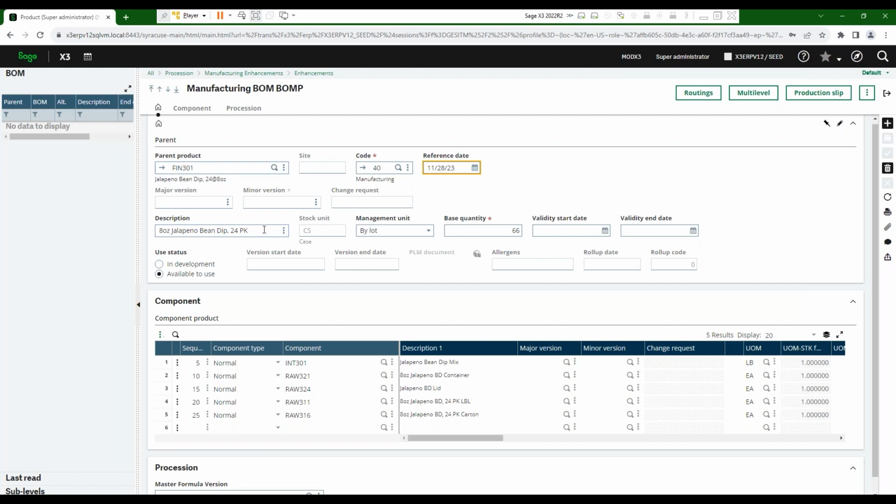Description comes from my product. And then I'm the management unit, so I'm managing by lot. So I basically want to manage everything by when I do a batch of this, if you will. My base quantity is 66. So everything here, this recipe, is based on, I can't say a yield, but a production of 66 cases.